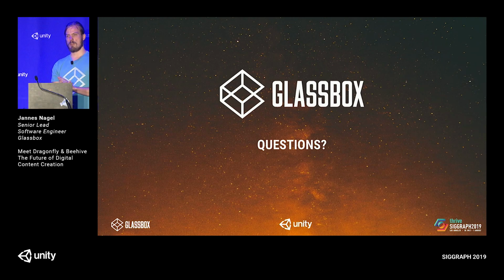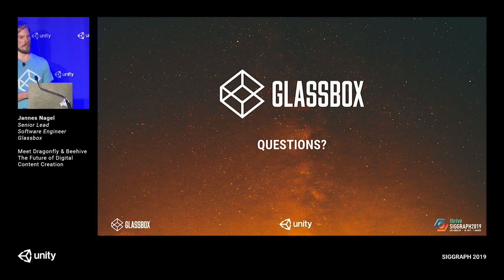The question is how many people can work together in Unity. Right now, we haven't put a limit on that actually. It's what your network bandwidth supports. You can in theory go up to 30 people, but I think there are limits within reason, just like how many people you actually would want to work on the same project together. So I would probably recommend not going over 15.